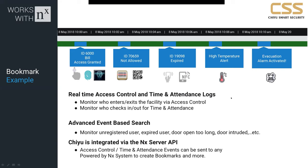How do bookmarks work? It's for real-time access control and time maintenance logs, monitoring the user footage, and bookmark search to trace back events. The importance of this is tracing back user events. And we integrate with the bookmark feature via the NX server API. So I have a demo kit and will show you how the bookmark works.